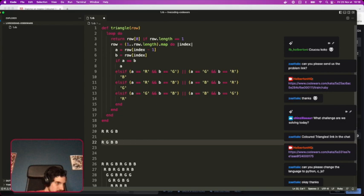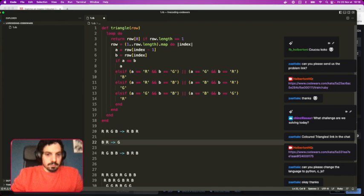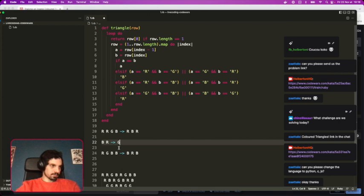compute that part, which would reveal this, compute that part, which should reveal this, and then just compare these two. That's the two in the middle, which should give us a G. And if we concat that, we get the solution.